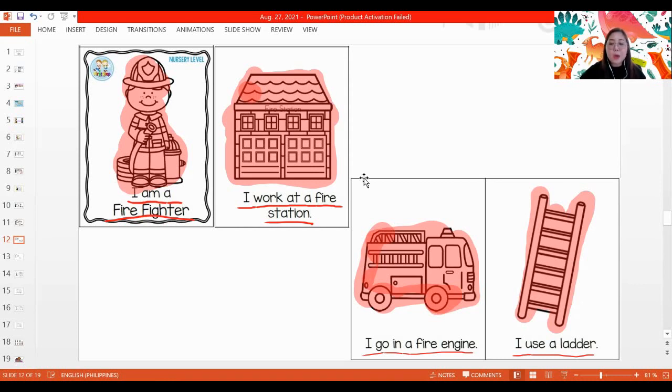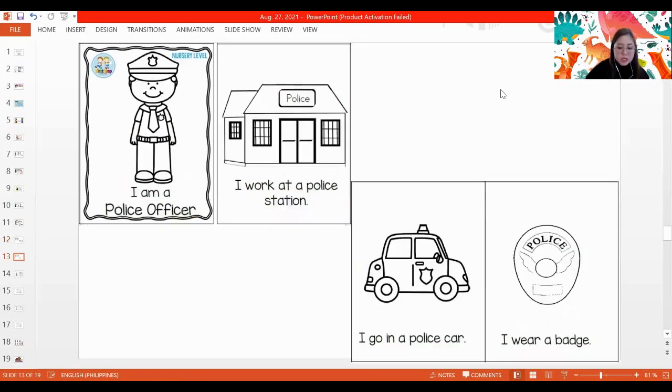Now that we're done with our firefighter, let's proceed to our police officer. Teacher will be using color blue for her police officer, but you can use other colors also. Don't forget, you have to use your crayons or your dabbers to color, not the marker because the ink will be finished and we still have to use it. So let's color our police officer. Let's color our police station color blue. Our police car color blue also. And lastly, our police badge.